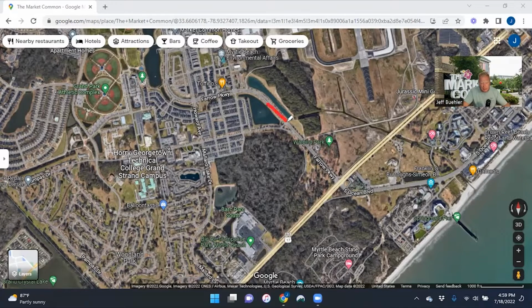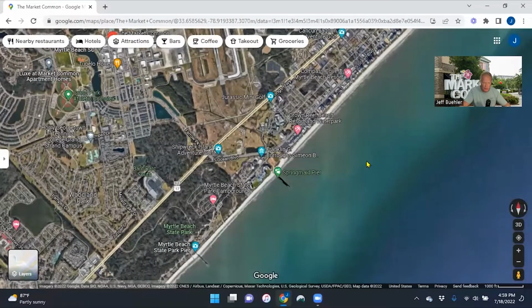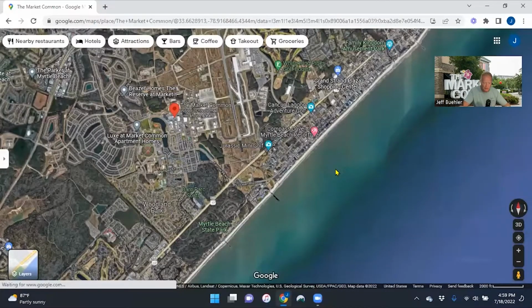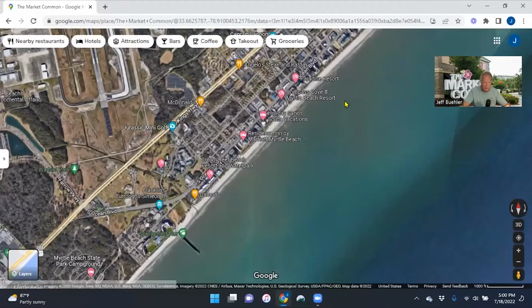Okay, so that brings us right here to the front gate side of Market Common and Business 17. And boy, you can see just how close we are to the beach and Springmaid Pier, right? Which is a great benefit for how close you are. If I zoom out a little bit more though, here's what we're going to find is going to be resort after resort. There we go. Resort after resort after resort after resort. So this whole area is going to be very busy and very crowded with people vacationing here to the beach.